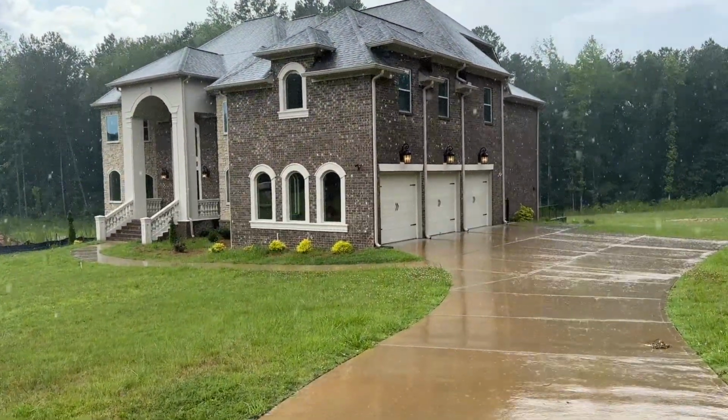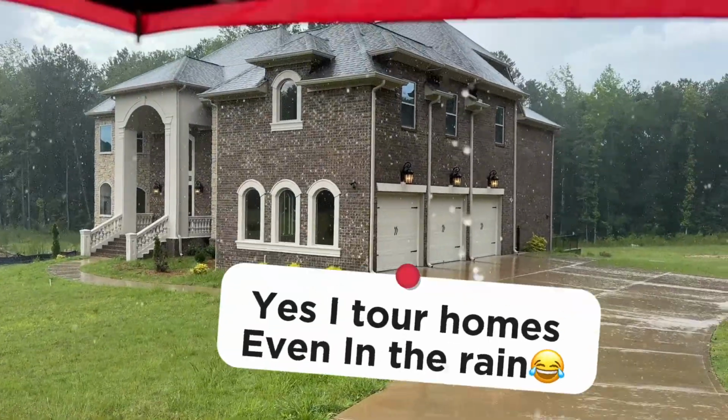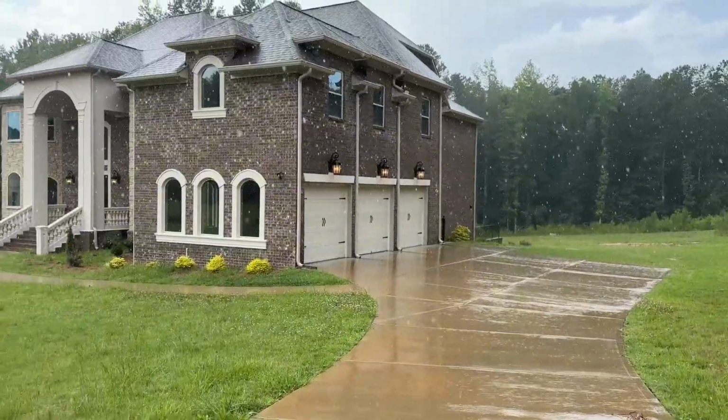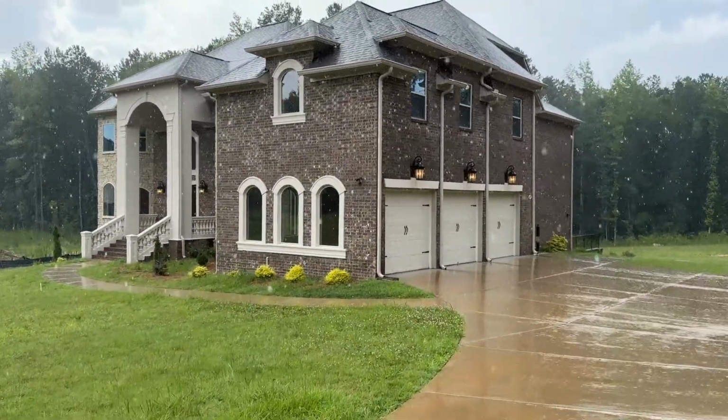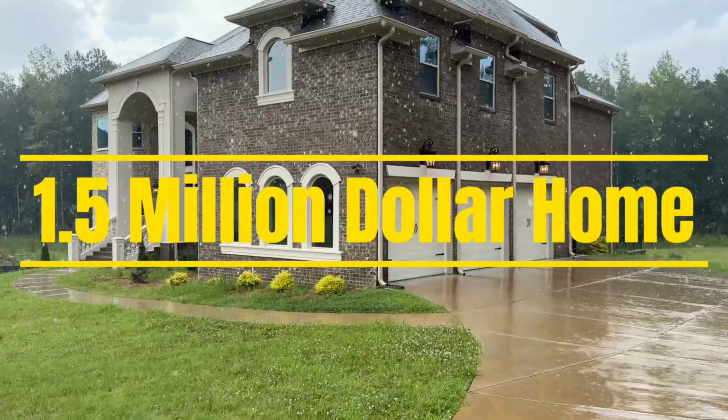All right, family, I am back. I am in Fayetteville, Georgia. Yes, it is raining, and we are still going to tour this $1.5 million house. So stay tuned.